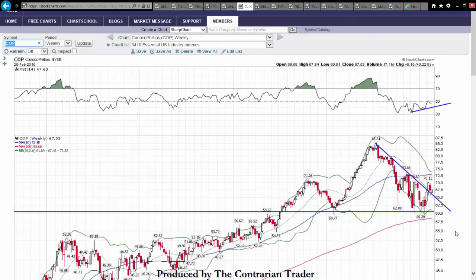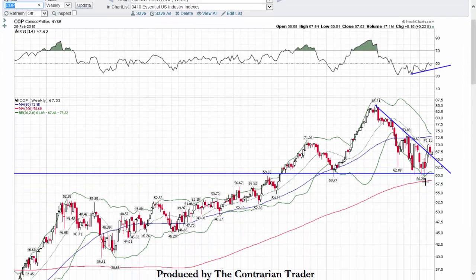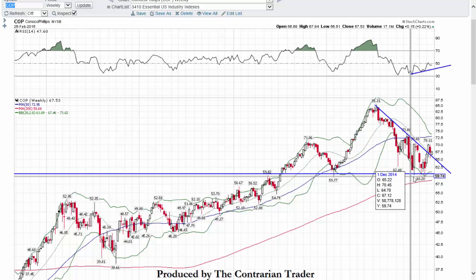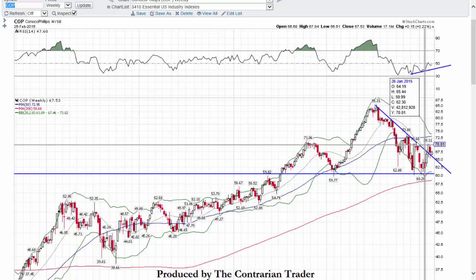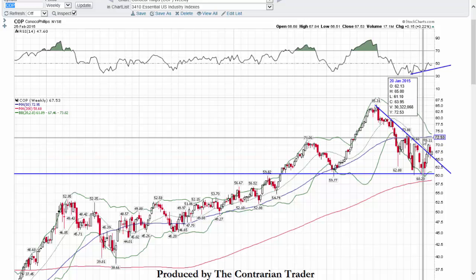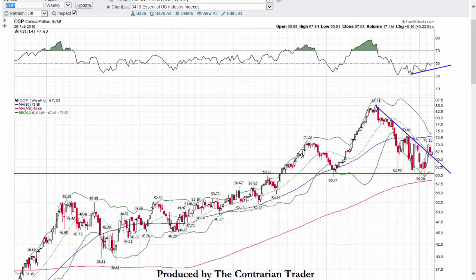COP, ConocoPhillips, a sector that's just been beaten to death. This is a weekly chart. Conoco was able to rally off of support, which was support going back to a year ago, February 14, and we broke out above the declining downtrend line. We are now in our 3rd week of trading above this downtrend line. It is now acting as support. That is very, very bullish.